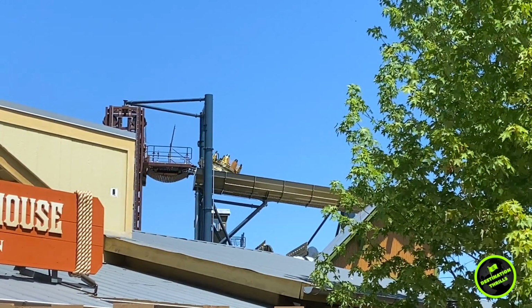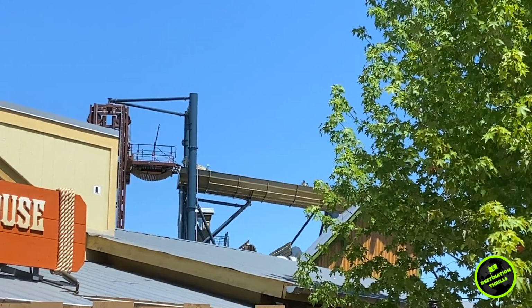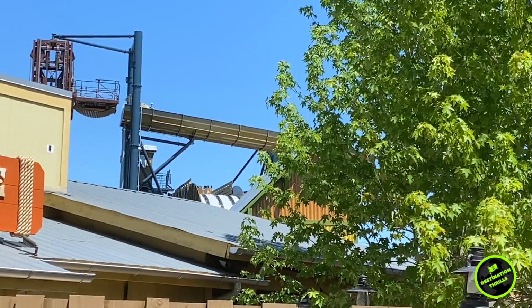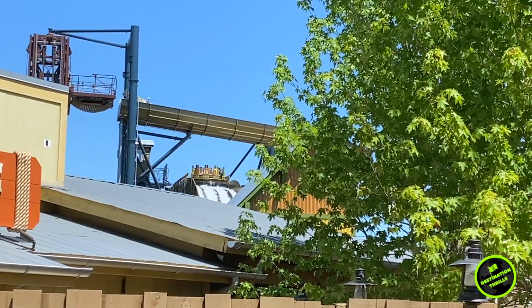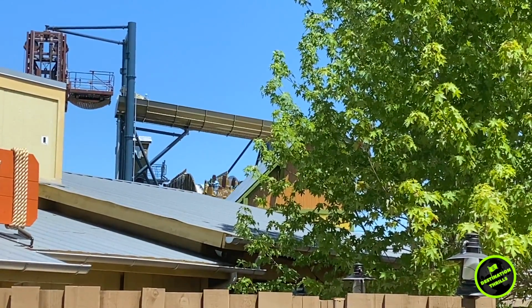And it just looks so cool. Now, as you can see as it comes down here, look at the spin on this. I mean, that thing is spinning like a top before it gets to the drop. It stops the spinning right before and then drops you.